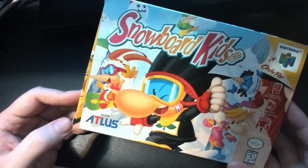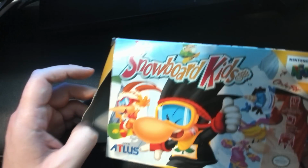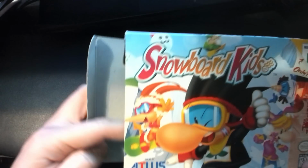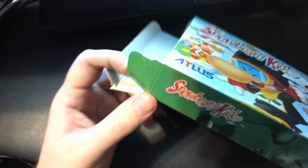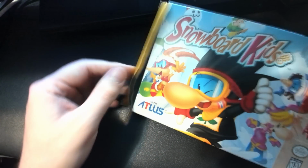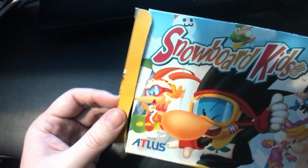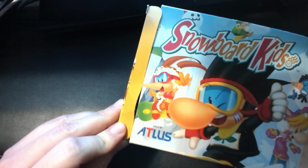Alright, let's move into one of my other actual favorite games on the N64, and that is Snowboard Kids. Ooh, the flap here is... This box is mint. Outside of... we got a little crease here in the flap. Let's see if we can do anything about this. And then you can see, once again, past me leaving my mark on that disgusting flap damage there. But you know what? It's part of the history of the box. Okay, we fixed that a little bit better.